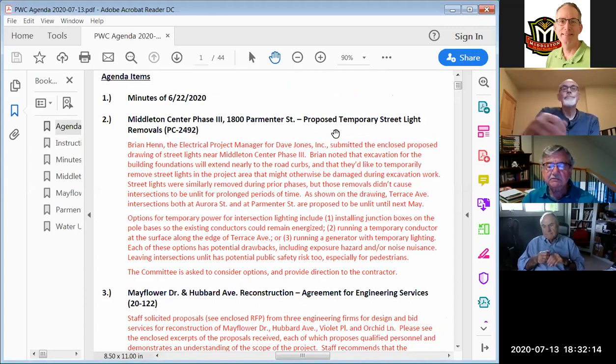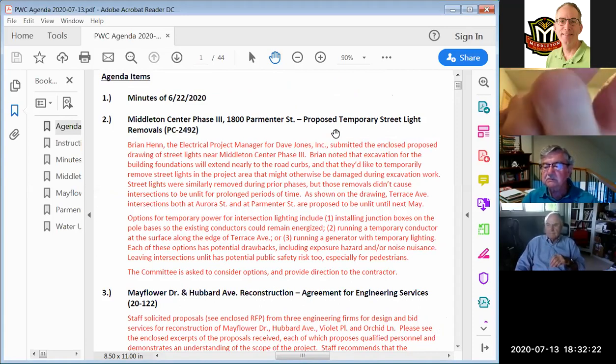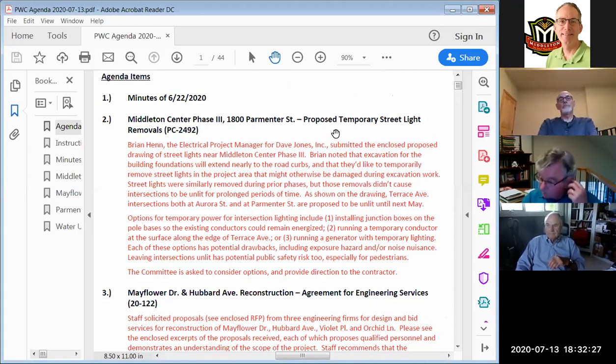Our lead crew member of our streets crew, who also happens to be an electrical engineer and does a lot of our signal and street lighting work, met with Brian, is my understanding. But along Middleton Center Phase 3, which is at the northwest corner of Parmenter Street and Terrace Avenue, there are a number of those low-level streetlights, the pedestrian scale streetlights, and then a couple of intersection streetlights.